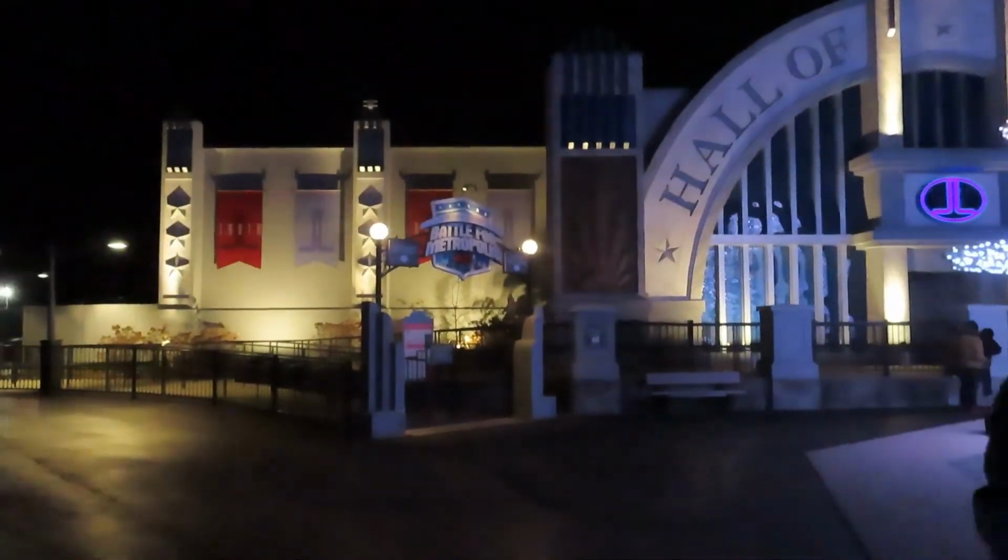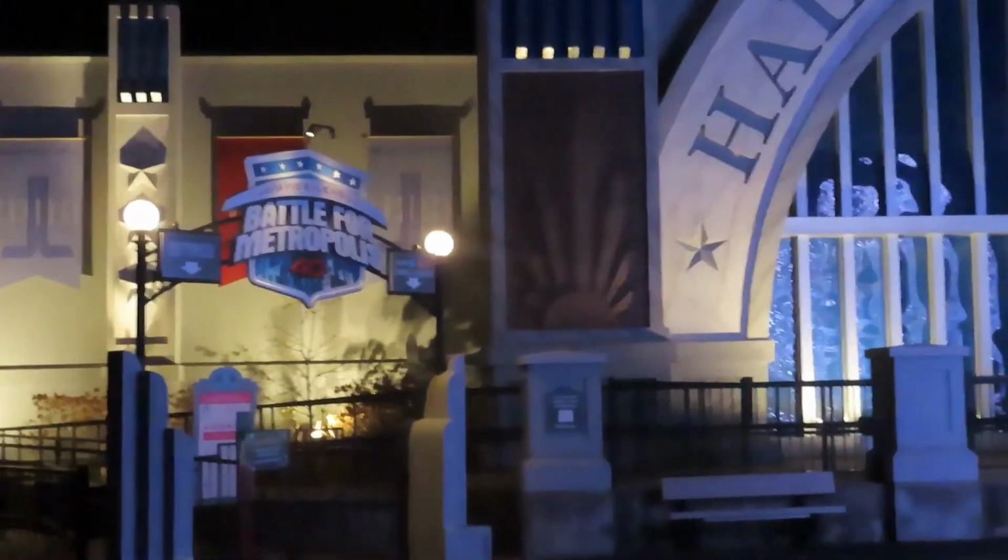That's the Metropolis photo ride. Pretty cool. What if I run on the train tracks? Well, that's cool. Santa!